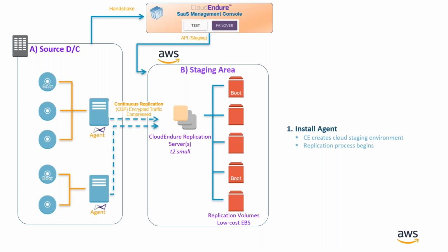So once we install the agent and the agent's able to connect over to the CloudEndure replication server, it works in one of two modes. The first is what we call initial sync. At this point, the agent will actually read the source disk in its entirety at the block level. So this is block level replication, which means we actually don't see, much less care, what data, applications, databases, operating systems we're protecting, because all we see is the physical level of the block device.